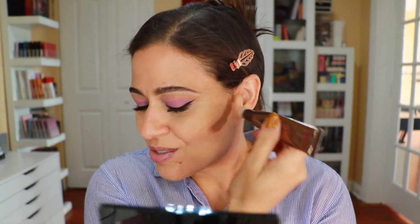I'm using my Charlotte Tilbury contour wand. I love this thing so much. It's so easy to use and it helps chisel the definition that I've lost in the time that I wasn't exercising as much and eating very poorly, because I took a long time to set up this place exactly the way I wanted.